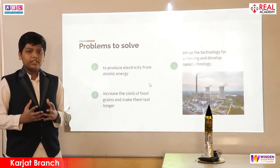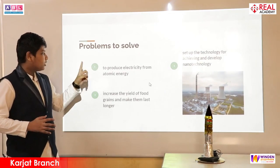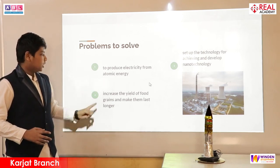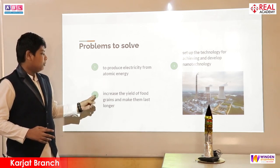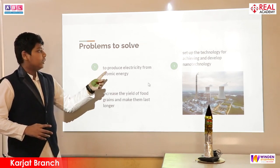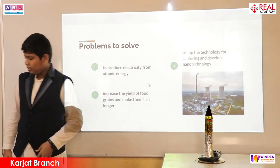With the help of atomic energy, many problems were solved. First, to produce electricity from atomic energy. Second, to increase the yield of food grains and make them last longer. Third, to set up the technology for achieving and developing nanotechnology.